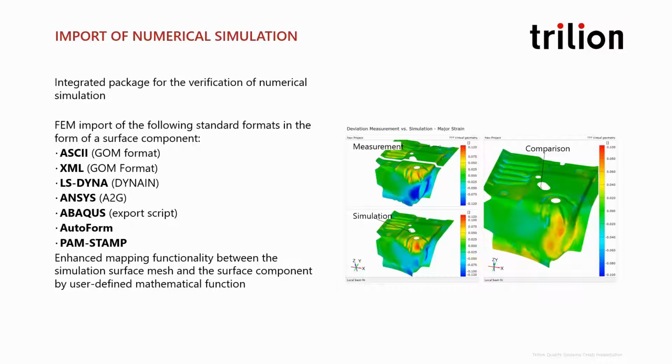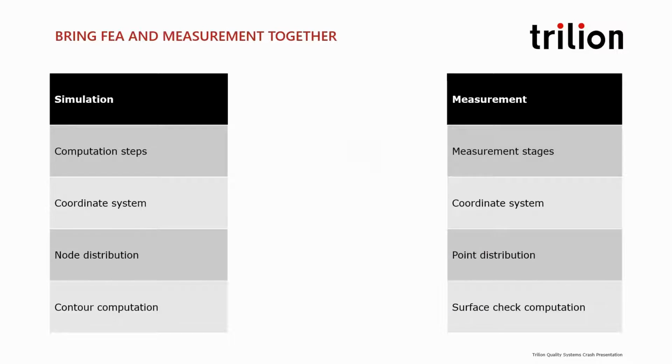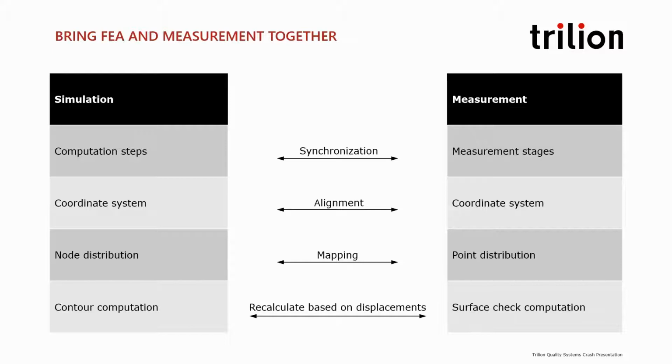This is where Trilion is very powerful. Aramis bridges the gap between testing and simulation. Aramis users synchronize their measurement with the steps of their model. There's a common coordinate system that's established between the two, and often it's just an alignment to CAD that completes this. There's no inherent length scale to Aramis.